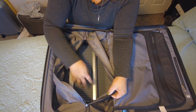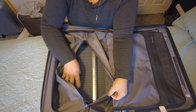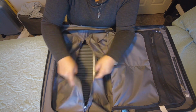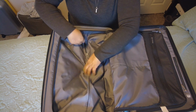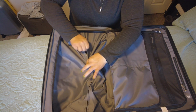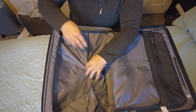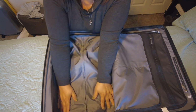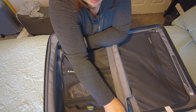I like to be able to zip this open and put dirty clothes down in here, or I put shoes down in here, so that way they don't get in with my clothes. So I've done that before. So this is the only thing that I find is kind of odd with this one. This is one of the features that I don't like on this. But I do love all of this.